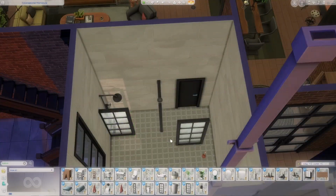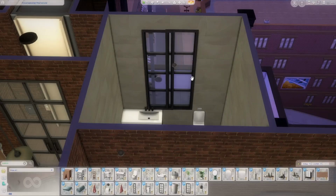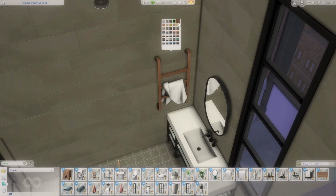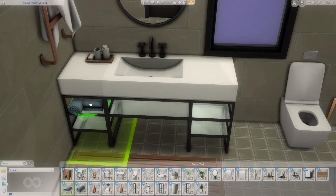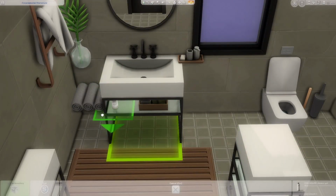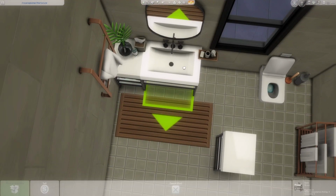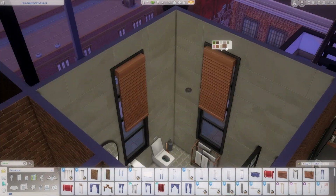I used this bathroom set from Peacemaker called Hudson Bathroom. I used basically all the same items for each bathroom because they're in the industrial style and they're just really pretty items. So yeah, really modern looking bathroom, very black and white with some brown accents and lots of clutter, of course. Big sink area, which is always nice. And big painting in the bathroom and some blinds.